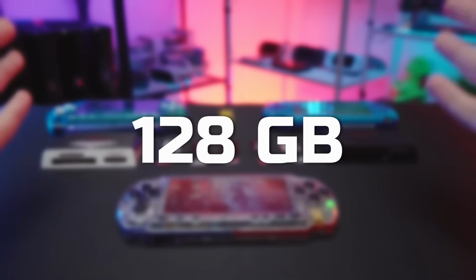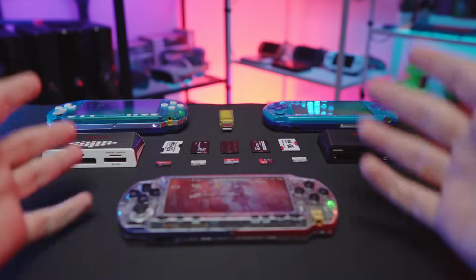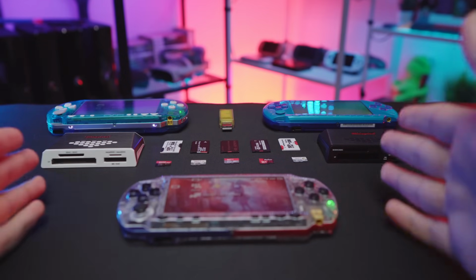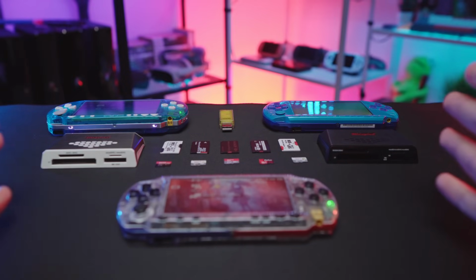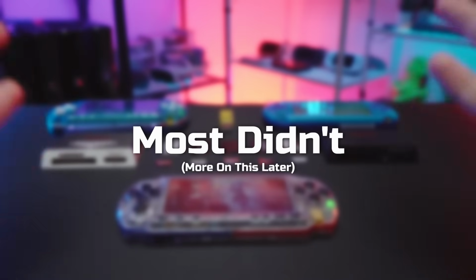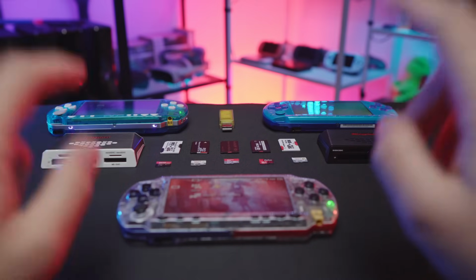The short answer is 128 gigabytes. Which at this point you're probably like, what about those people online that claim to have 256 or even 512 working on the PSP and they actually show it? Hate to be the bearer of bad news, but they haven't actually tested it. They haven't actually filled the SD card to find out what happens next. So let me go ahead and show you exactly what happens.